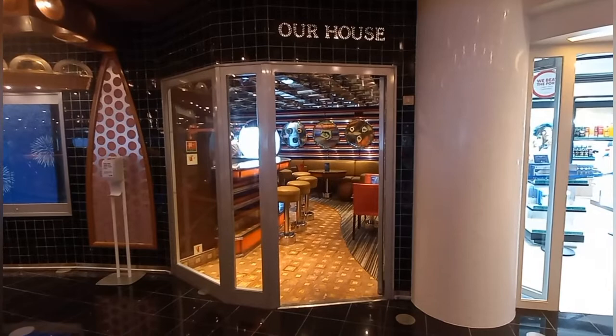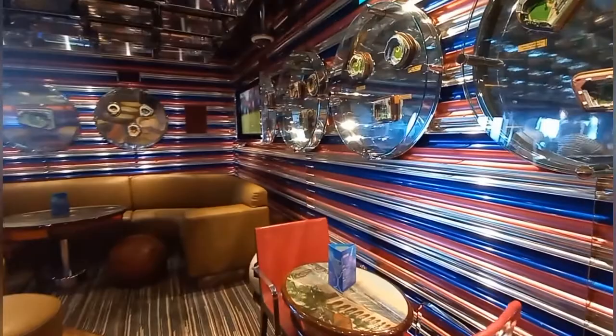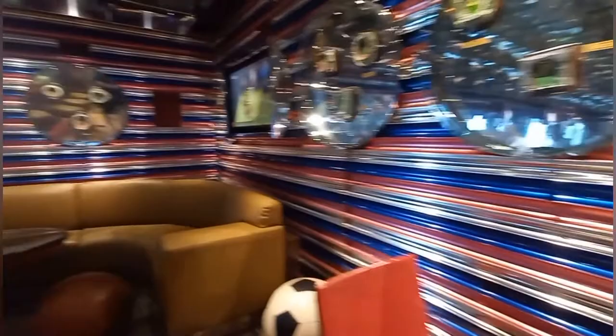Looking at the Our House Sports Bar, you can see the light is barely legible, and then as it fades off, you can't see anything at all. Entering, you have two different types of carpet and multiple colours and reflective decorations on the wall. I will put some of the sound in for this space where you can hear the televisions, etc.